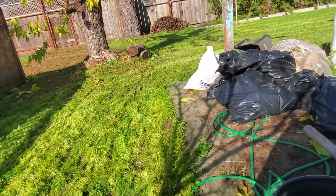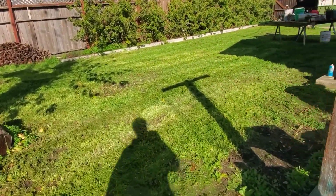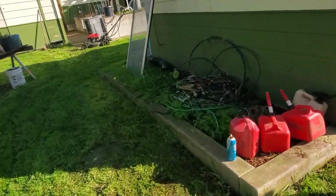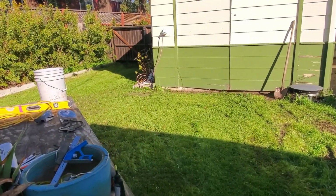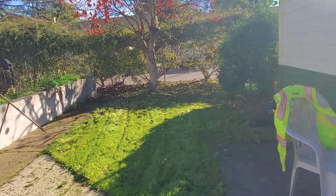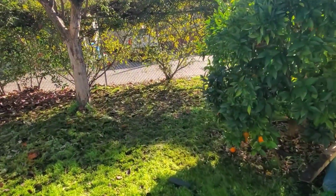I think you'll agree it looks pretty good. I got all the tile and stuff up and cleaned up. I don't want any more stuff just laying on the ground around here. All right, that just leaves the front. Pretty much completed. We have a tough sun for shooting today. Now it's low, going into the west here. It's probably around 2:30. So 2.5 hours later, I've made good progress out here.